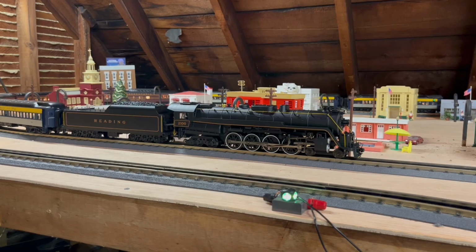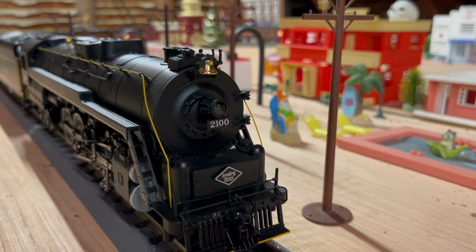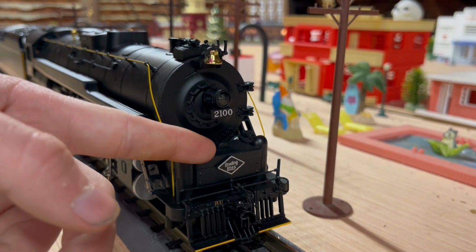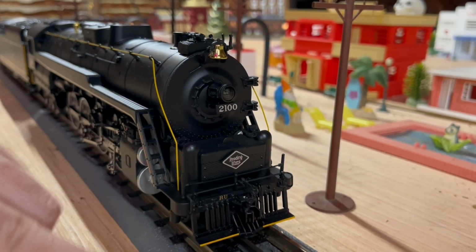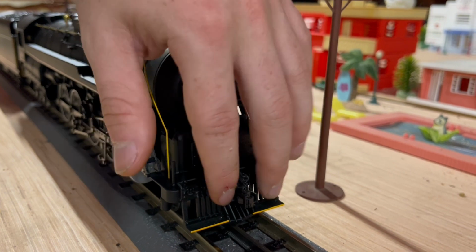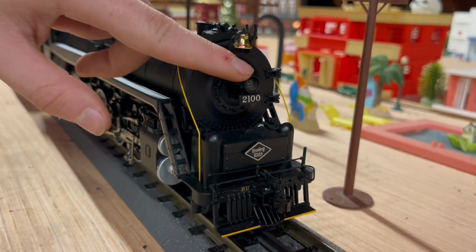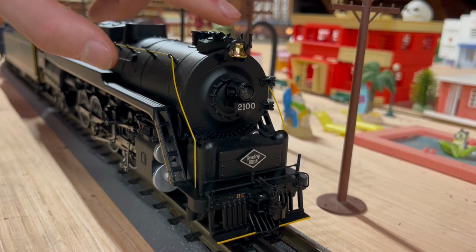Be right back. All right, so we'll start up here on the front of the locomotive. As you can see, we got our Reading Lines badge there, typical on the front. Yellow outline down there on the brush guard. Yellow handrails. Nice number board headlight. Shiny bell.